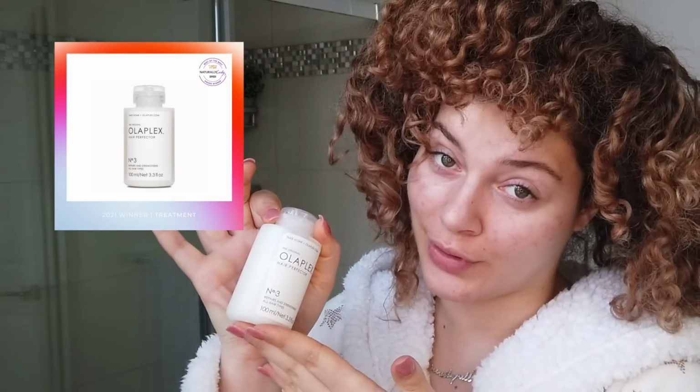Anyhoo, we're going to go through the Naturally Curly list in the order of application for a wash day. So first up, we have the 2021 Best Treatment Award that went to the Olaplex No. 3, a classic. I already know how I feel about this product because I've been using it for years and it is fantastic. However, I have not used it in a while.